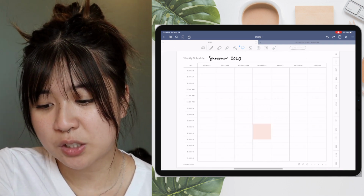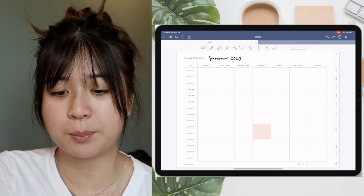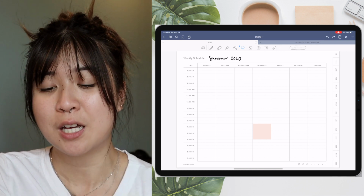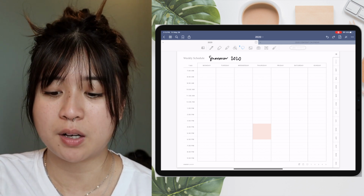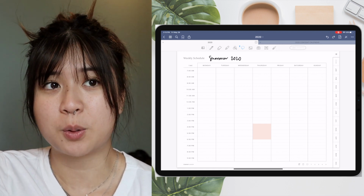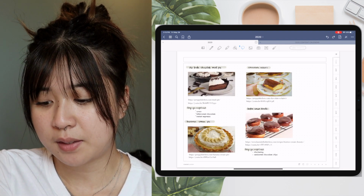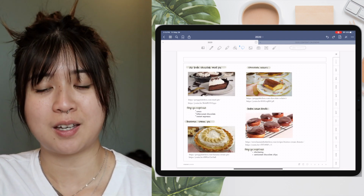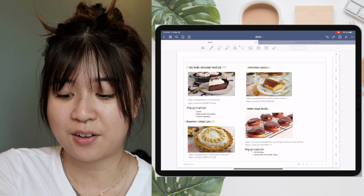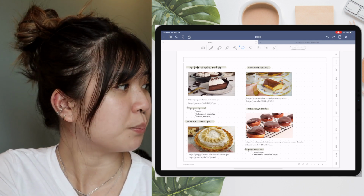Okay, weekly schedule. This is where I plan out when I'm going to be prioritizing my summer classes that I'm taking this semester. I'm taking 3 classes, so I do need to seriously time block when and what day I'll be focusing on these classes throughout the summer semester. And then my baking wish list, which is just an extra thing.